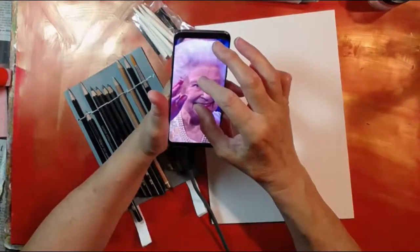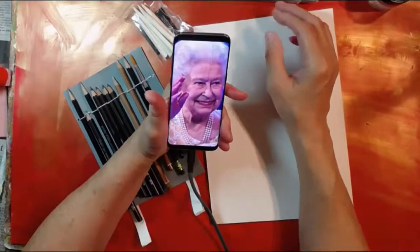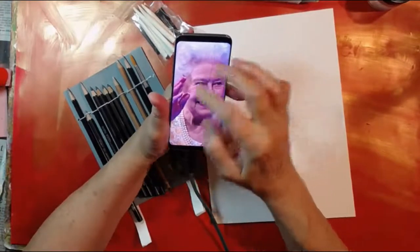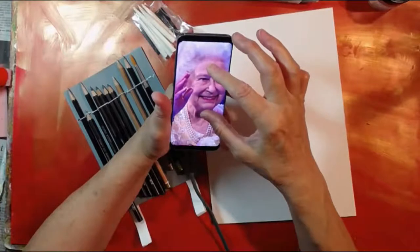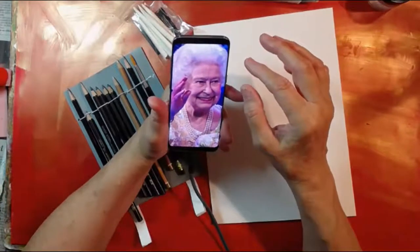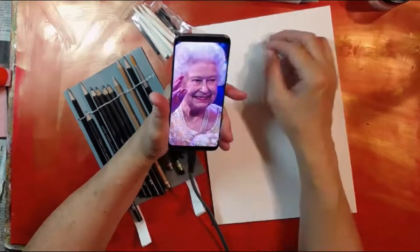I think that I want to maybe pull it out just a little, maybe something like that, and maybe over a little this way. And I will probably ignore her hand there, and maybe I'll put some of her pearls in. Do I want to do it more like that? Yeah, I think I'll go for that. And maybe over a little, over this way a little.